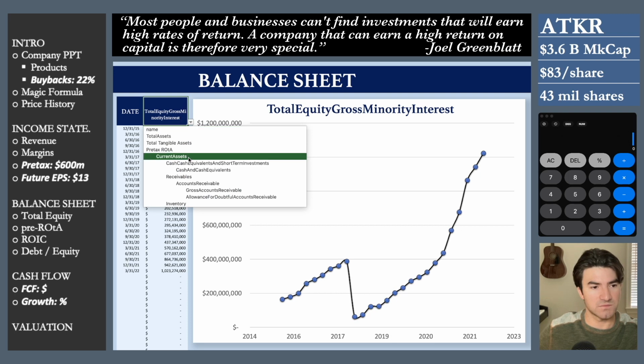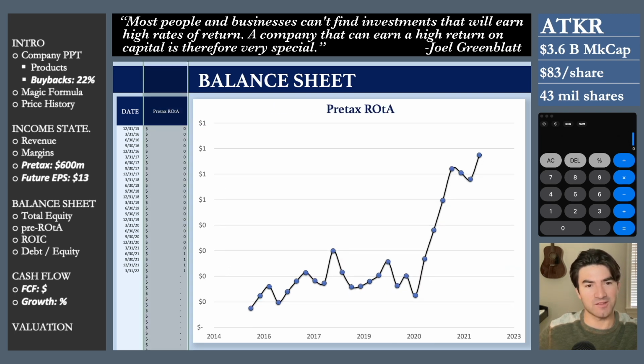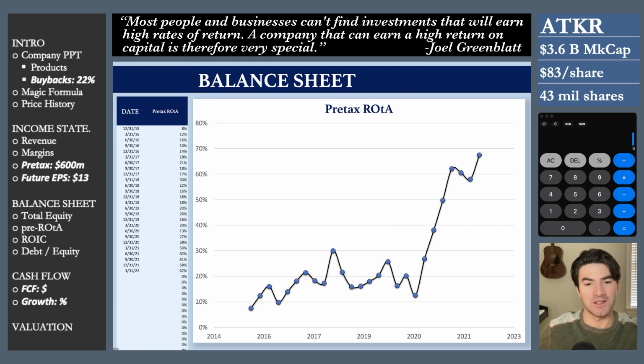That's another check mark. All right, now we're on to the return on assets. So this is the other piece of the magic formula and the reason why it's so high on the list. Look at this return on assets. So I've said before, over 10% is good, over 15% is great. They're above 60% on return on tangible assets on a pre-tax basis. That's wild. This is one of the highest ones I've seen, and it's pretty awesome.